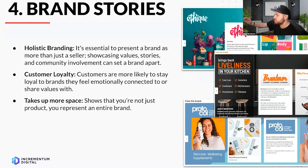This shows right above your A+. You're taking up more space, again, more real estate on the page. You have the ability to cross sell. And again, this is a prerequisite to getting premium A+ content, which I see more and more brands utilizing.